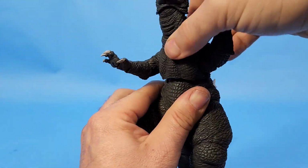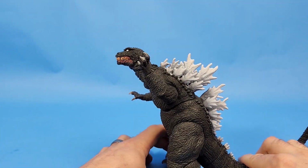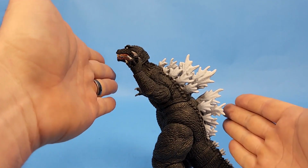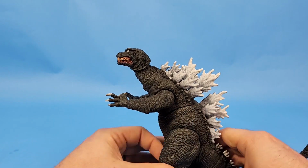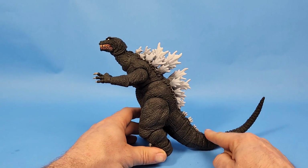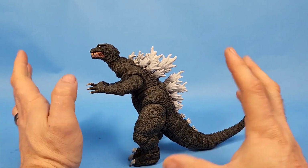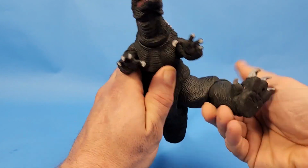All right, moving down, the torso is on a ball joint, as you can see, spins all the way around. Not much up. If I have any complaint about it, it's that you really can't get him to stand straight up. That's about as close to straight up as you can get. I would like him to be able to tilt up a little bit more, and maybe that's nitpicky, but I think with the hips and the way the tail hits, you can't get him quite upright, and that's my biggest complaint here about the articulation. Not a big deal.